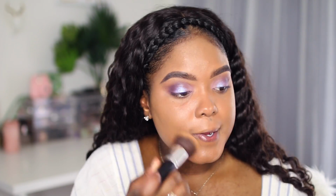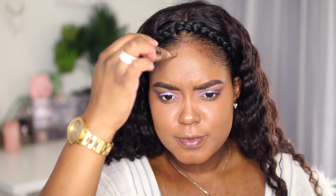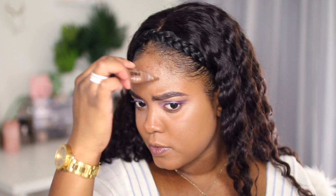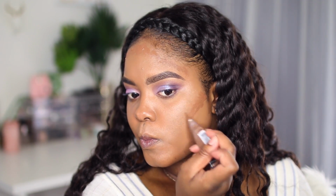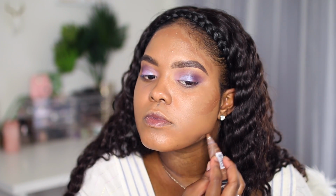So once my foundation is all worked in, I'm gonna move on to concealer, and to contour I'm using the LA Girl ProConceal in dark cocoa, and I'm of course taking this on my forehead, down my cheekbones to carve those babies out, and I also like to take it on my jawline to kind of slim down that area as well. You gotta do anything you gotta do to slim down that face. So I'm just gonna contour my nose as well.